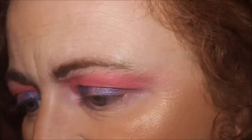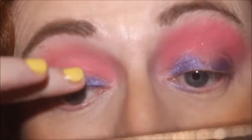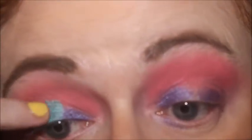So it just looks like that. Don't think it's got a shade on it. No, it's got no shade on it, but guys, the pigmentation on that is next level. So yeah, I'll definitely be using that. And this is the shade Naomi chose, turquoise. And I'm just gonna tap it in the centre. Gone a little bit too far up.